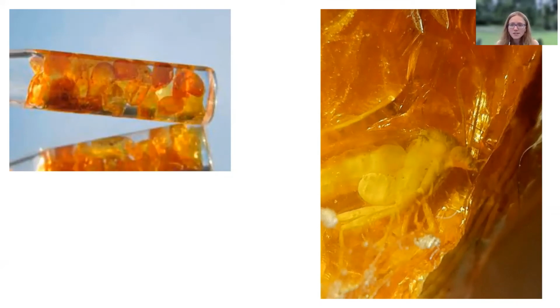This is probably the most interesting rock formation, at least in my opinion, in Middlesex County, and it's also one of the most intensively studied. Here you can find amber with inclusions. Inclusions are basically anything you can find that's not just the amber itself. An example would be a fossil, but you could also have, for example, soot if there was a fire.